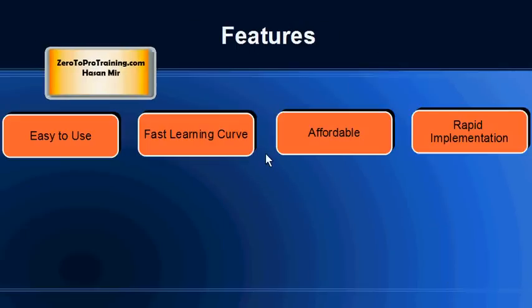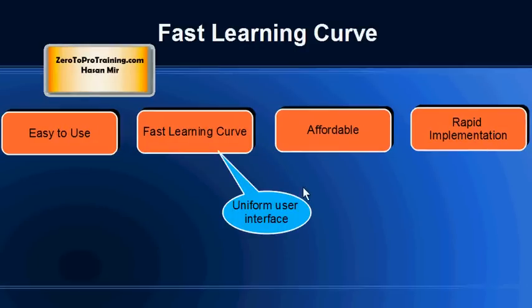Some salient features of SAP Business One are that it's very easy to use, the learning curve is pretty small, it's affordable as compared to the main SAP ERP, and the implementation is very rapid. It does offer a uniform user interface, so if a user is trained on a certain functionality, it's very easy for that user to make a move to some other functionality. So if you put a payables person into the receivables side of the functionality, it would not take him a long time to learn the other side because of the uniformity in the look and feel.